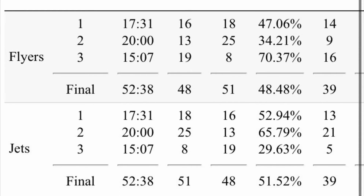Going into the second, this is really where the Jets started to pounce on the Flyers. They had a 65.79% to the Flyers' 34.21%. And after that, the Flyers started to pick up some momentum after the Couturier goal, but still the Jets just had so much pressure on the Flyers, and they were really getting shots from all over the ice compared to the Flyers, who just had more puck possession, not as many shots, and the Jets outshot them 15-4.